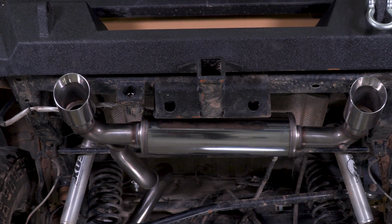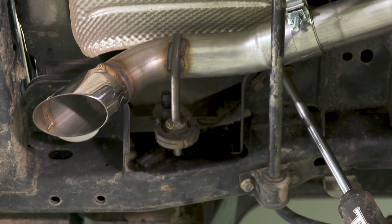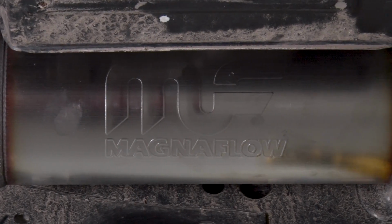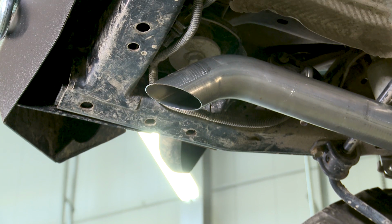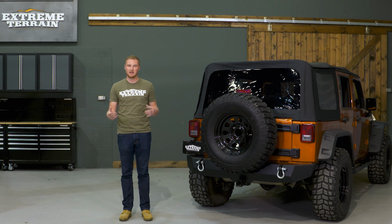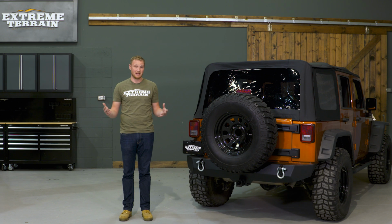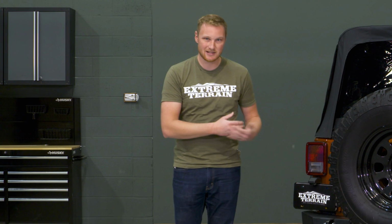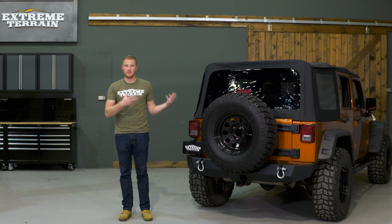So a catback exhaust system is for those of you looking to get more exhaust volume as well as a lower exhaust note out of your Jeep. Now you can always go with an axle back system, but if you need to replace more of your system because it's rotted, rusted, dented, whatever the case may be, or in the case of some of these systems, they're going to eliminate your factory style muffler and replace it with a bullet style muffler further up the exhaust system, then of course you're going to have to go with a full catback.